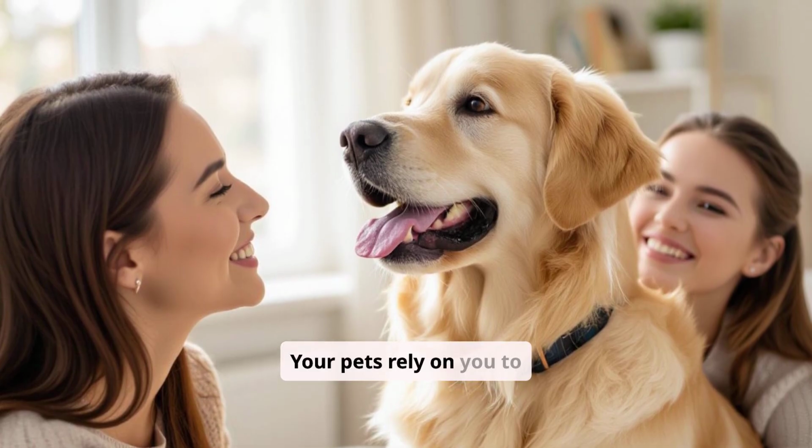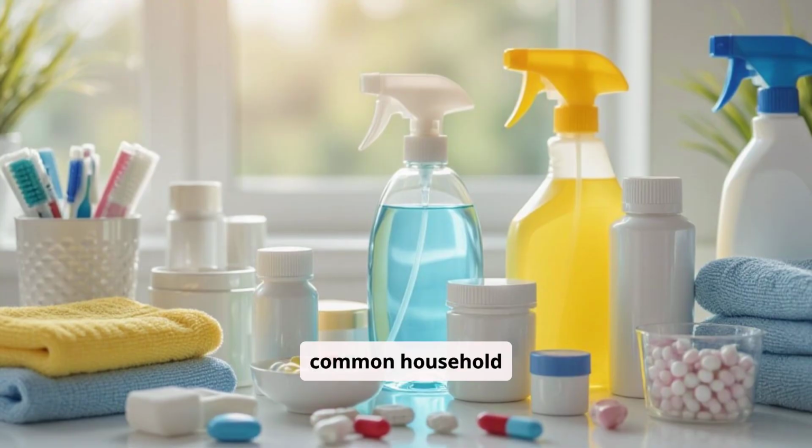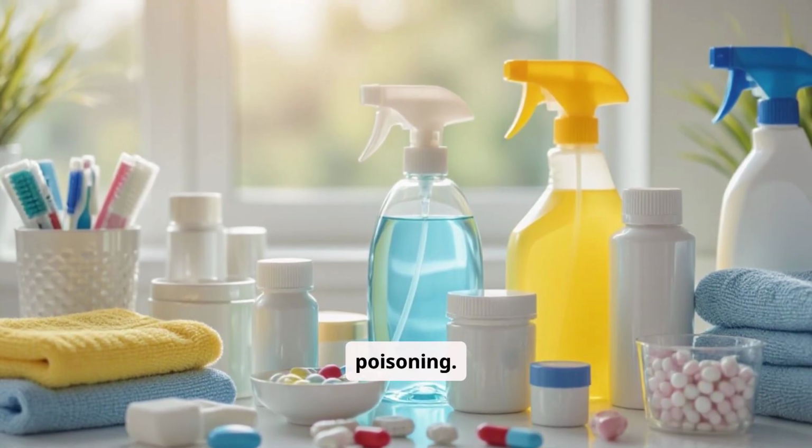Your pets rely on you to keep them safe. By being aware of these 7 common household hazards, you can protect them from preventable accidents and poisoning.